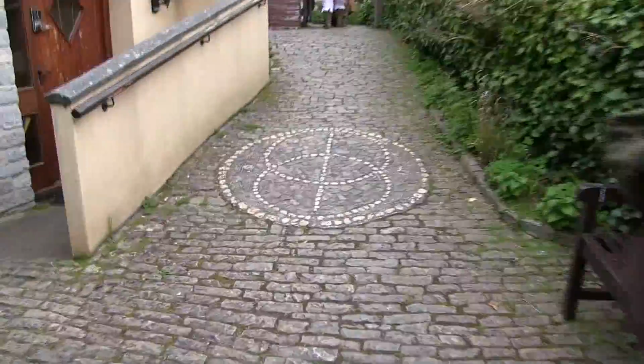Come on over here. Good girlie, yeah, some water there. So it's in Chalice Well Garden. You see these beautiful ancient yew trees here that have probably been here for thousands of years.